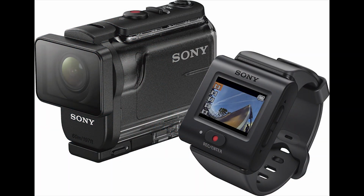So when you buy this camera, you have two options. You can get it with the live view remote, which is like a wrist screen so you can see what you're recording. I didn't get that because I figured the angle is so wide. If you point this thing in the general direction of what you want, it's gonna get it in the shot. But if you need, you can always use your app.